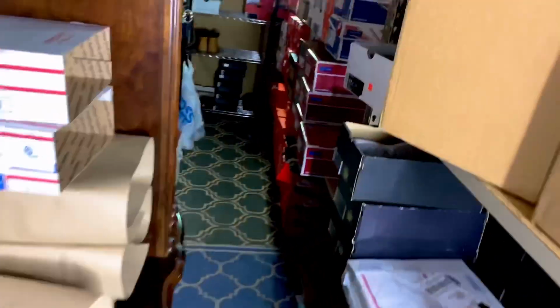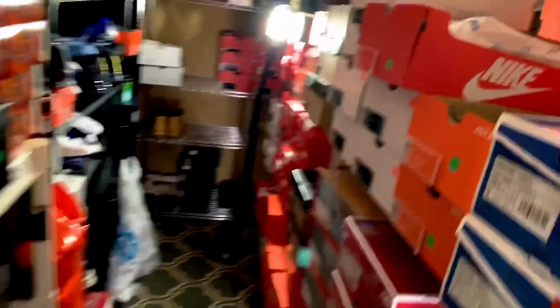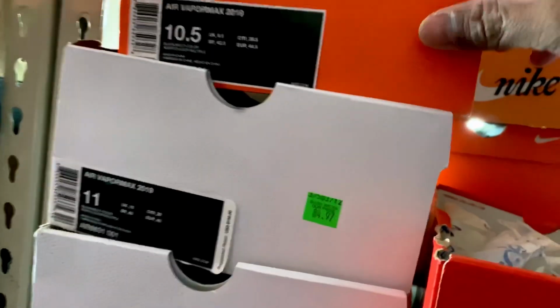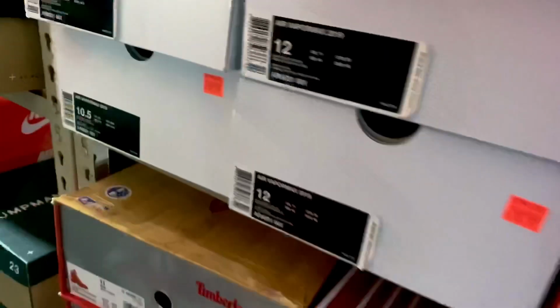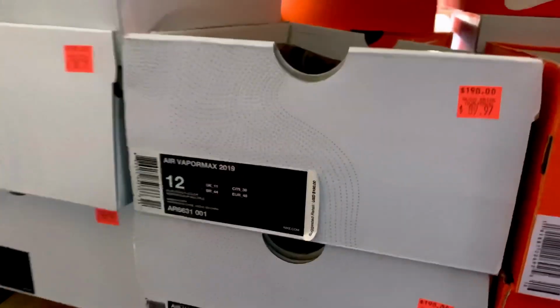So another one, we are looking for Nike Air Vapor Max 2019. Should be somewhere around here. Okay, here we go. And I'm looking for the size 12. It's right here. Nice color on this one.